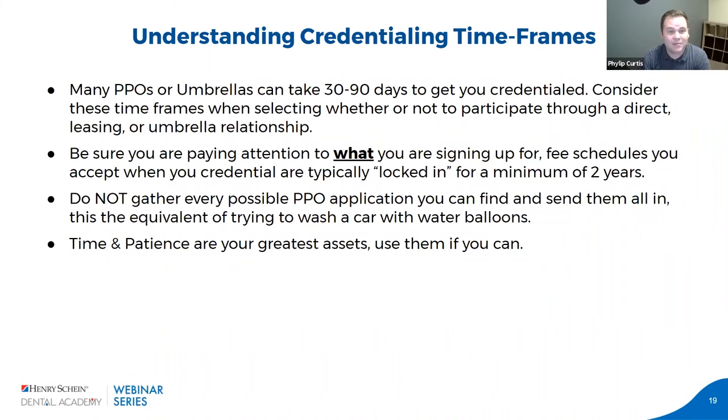And then lastly, time and patience are your greatest assets if you use them correctly, and use them if you can. Obviously, there are always different scenarios. If you're buying an existing practice, I realize sometimes you don't have the luxury of time. So there are different strategies you can implement, and we'd be happy to talk to you about different things you can try. But for the most part, if you're starting a brand new practice, time is your greatest asset, because you can virtually determine when you're going to open your doors, and that patience and deciding between speed and reimbursement can really make all the difference. So again, these are the things that we've learned and experienced, and hopefully these have been helpful for you.